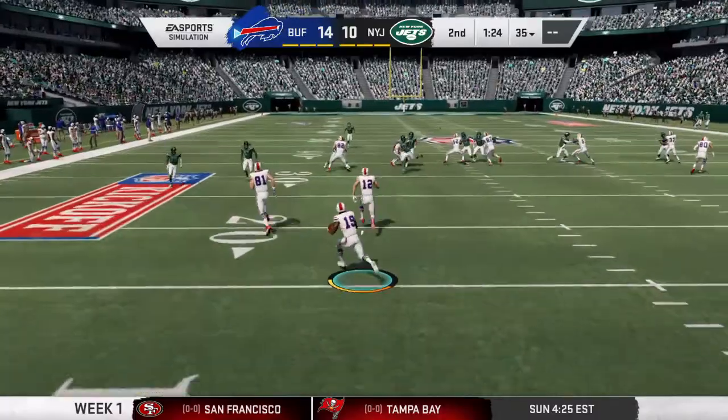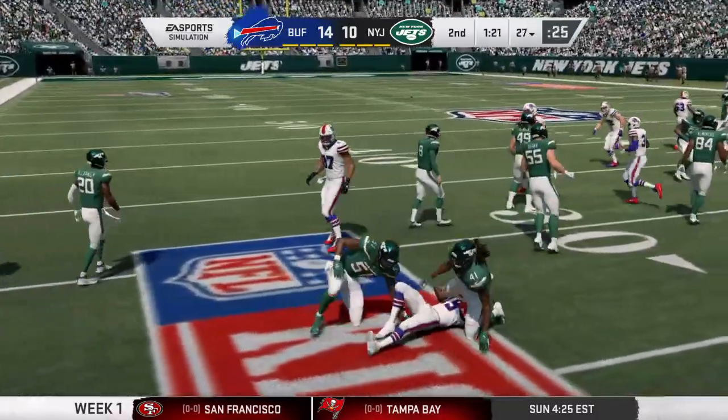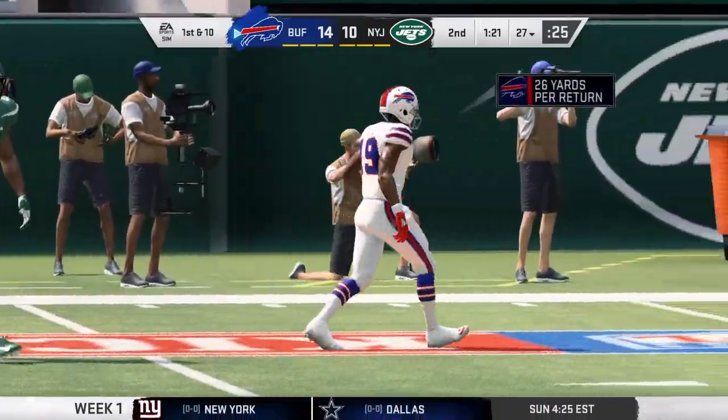This is taken at the 3. And he'll take this across the 25, couple extra yards up to the 27-yard line.